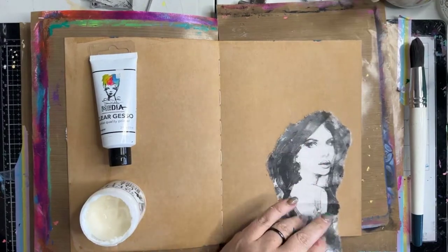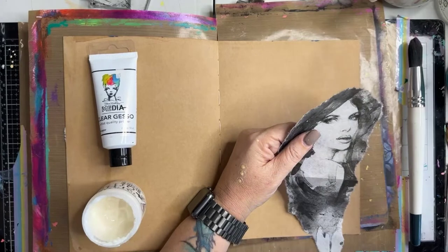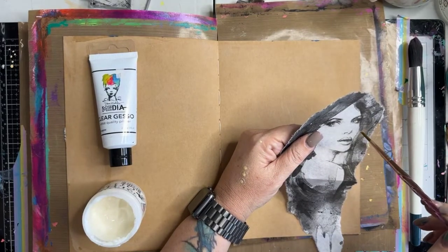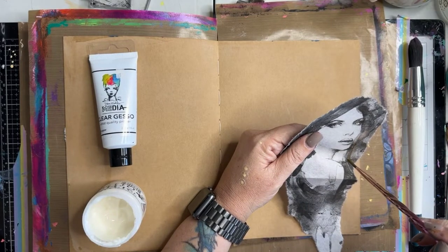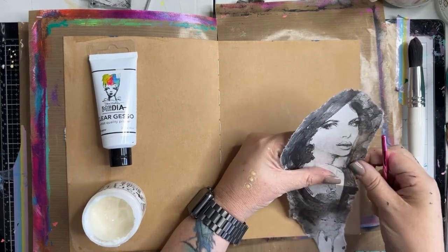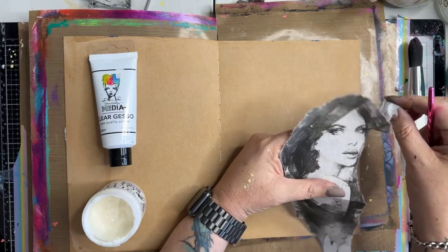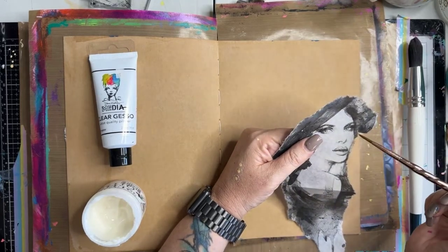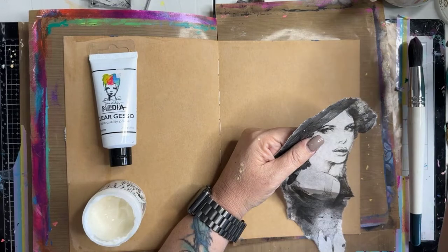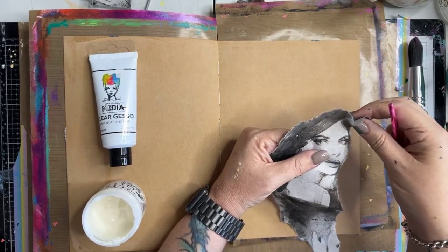In fact, I might actually take her in a little closer today. Something I haven't done before. I'm going to take it in just a little closer and tear much, much closer to her face.